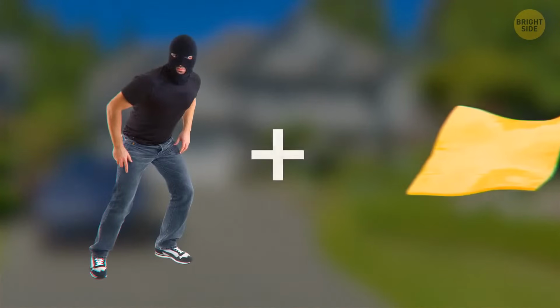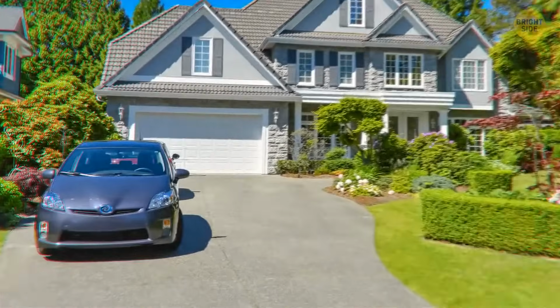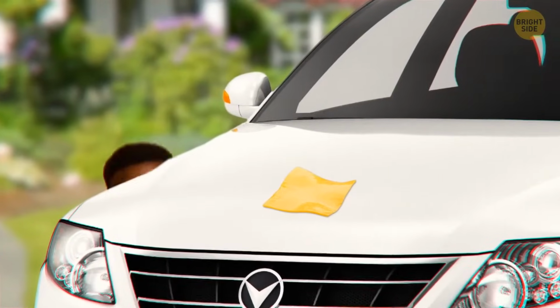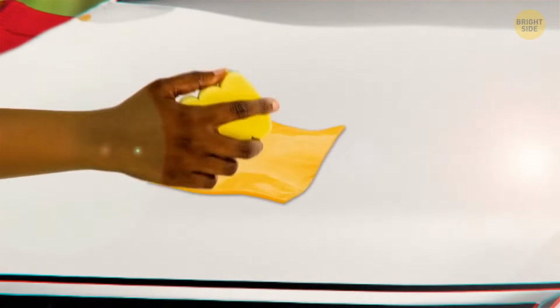A carjacker and a slice of cheese. What connection can there be? Imagine you walk to your car and see melted cheese on the engine cap. You initially thought that it was probably some kind of a prank, so you begin to clean the cheese. Naturally, it takes ages under the hot sun.